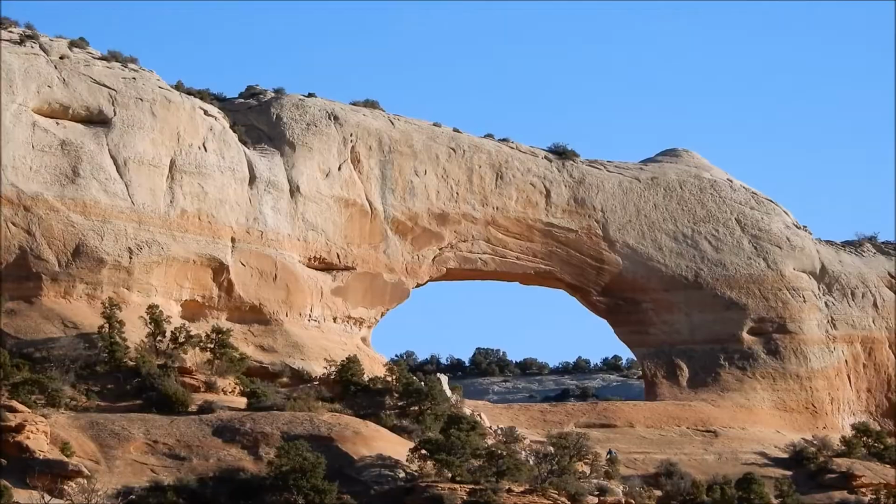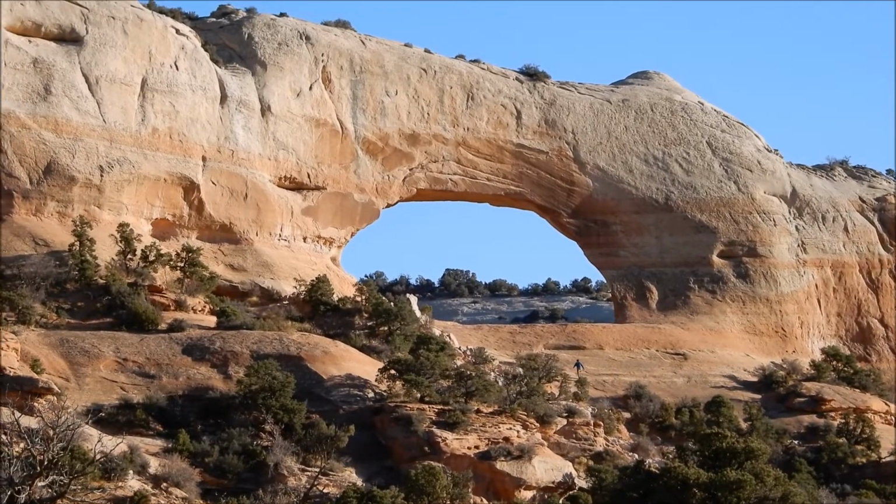That is Wilson Arch. We're still making it to the destination we want to go to for the sunset. We just keep getting distracted by finding really cool stuff. But that's all part of the adventure.